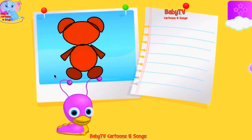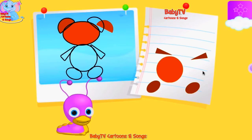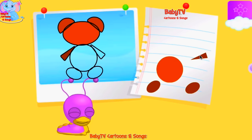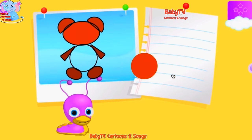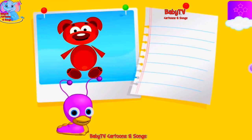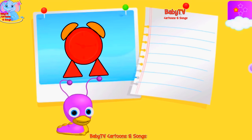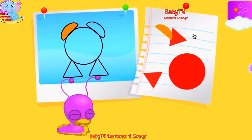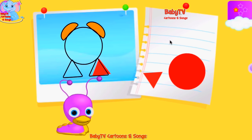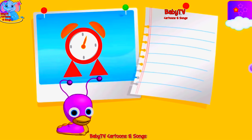Look what happened to this picture! Well done! Wow! Yuppie! Here's a teddy bear! This picture too has fallen apart! Well done! Wow! An alarm clock!